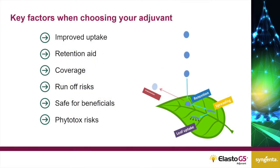So what are the things we need to think about when we're choosing our adjuvant? What are we trying to achieve? Well, we're looking for improved uptake. We want to make sure that everything that gets on that leaf gets taken up, and adjuvants can help us do that. We're looking for retention aids. So we want to make sure as much of that product stays on the leaf where it lands in order to get more active ingredient there.